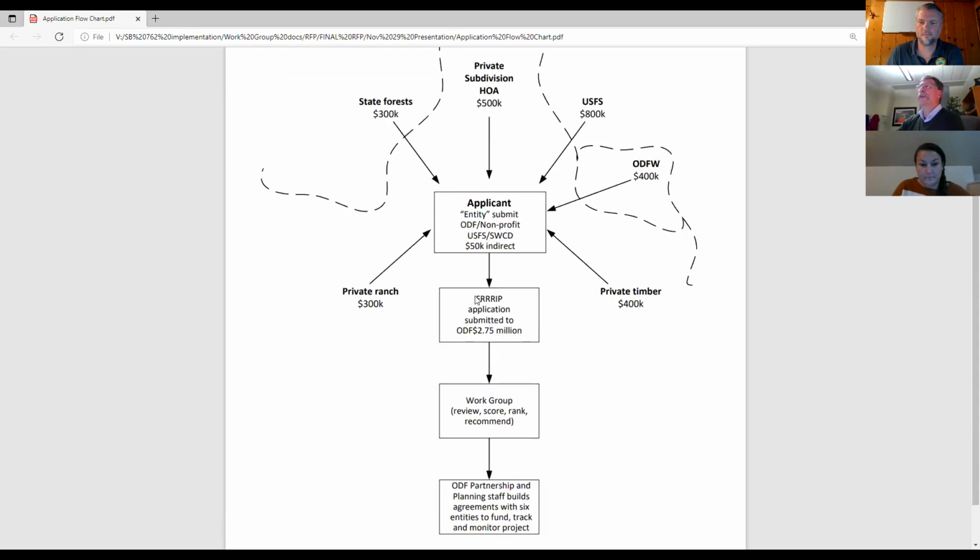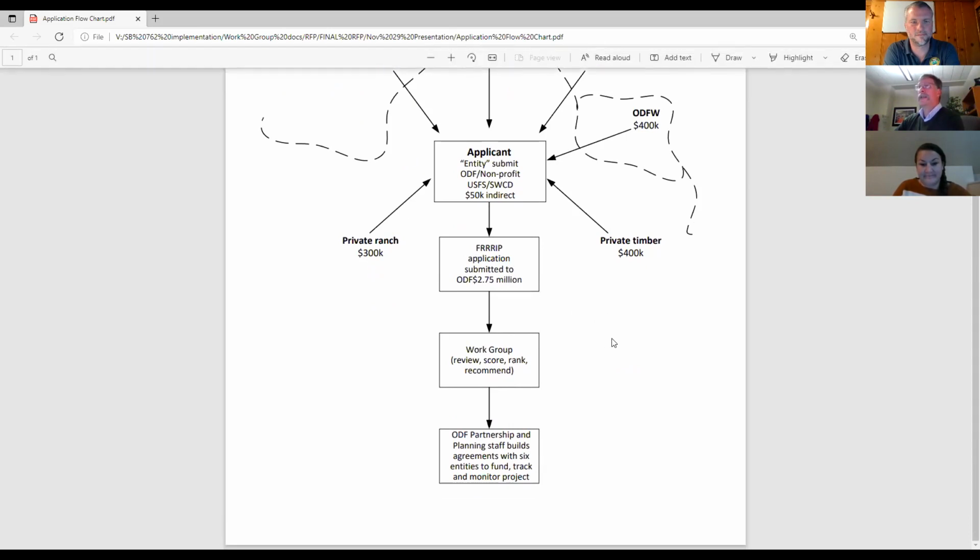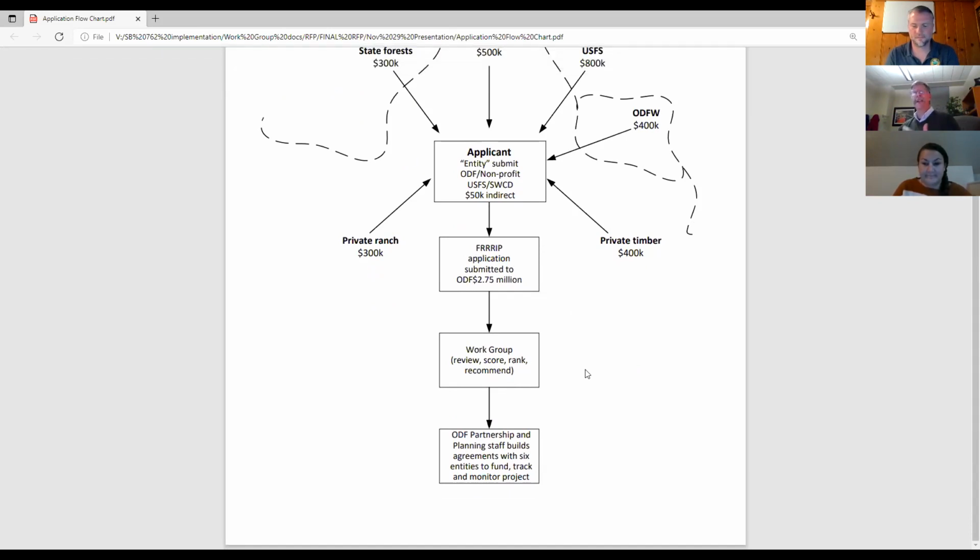So there's FRIP. Remember, we're calling it the landscape scale or landscape restoration program now. But all this adds up. There's $2.75 million worth of project here. It covers thousands of acres. That's a much larger landscape. That comes to the work group where we can review, score, rank, and recommend projects to be funded.